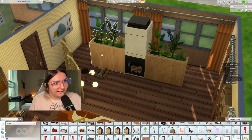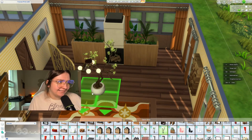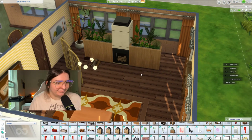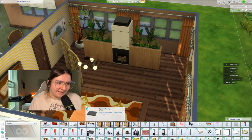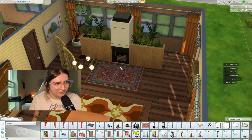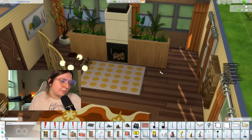Wait, do we like this? I don't know why they would need it. It's more of like a decoration, but I don't know. I kind of like it. But also it looks so overwhelming, I guess. But I think we should either use this swatch of this rug or this one. Or there is that one, but I think this one might be perfect for what we're trying to go for.